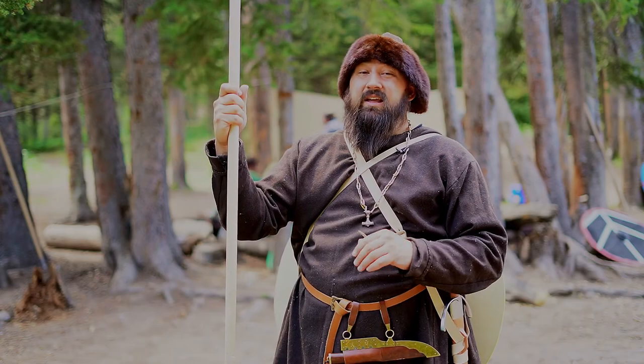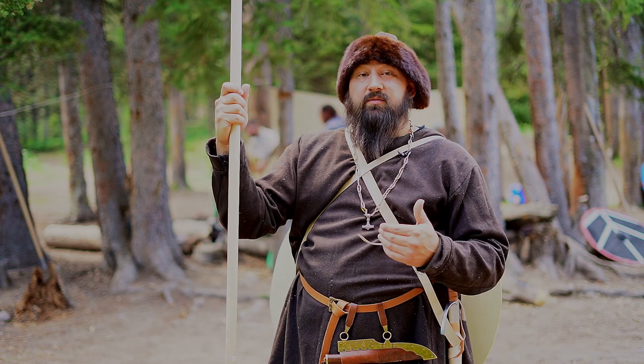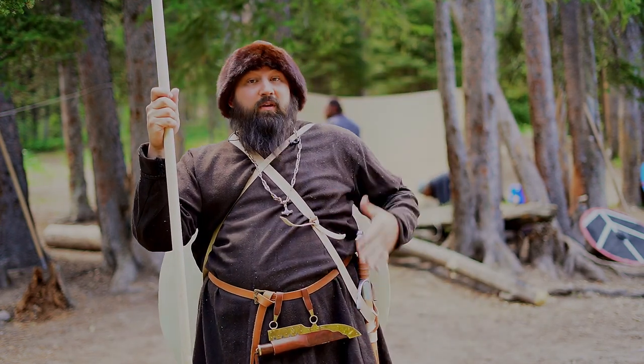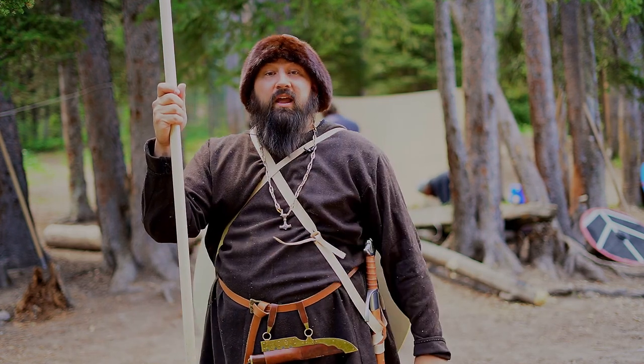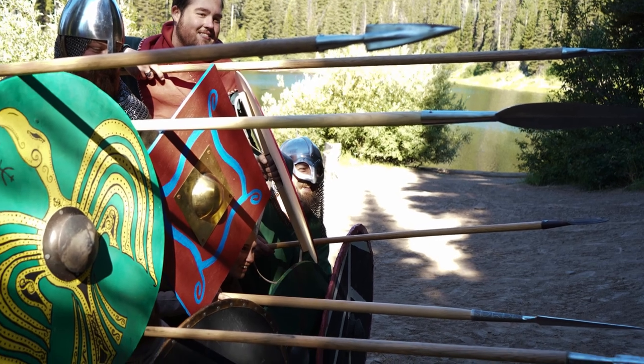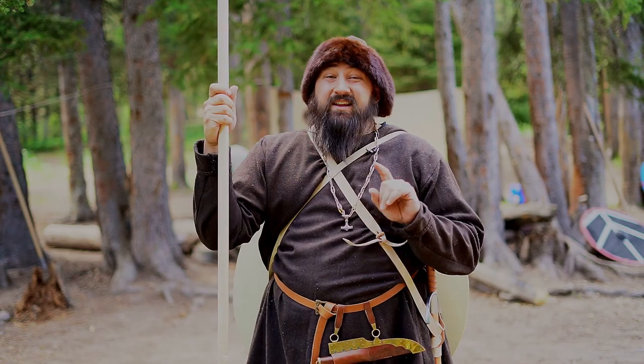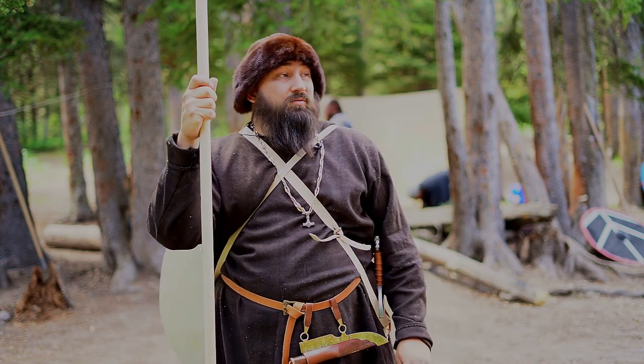In many cases, even the nobility would stride first into battle with a spear in hand, only resorting to their secondary weapon when their spear would be lost. It's quite terrifying to face a shield wall bristling with sharpened spears.